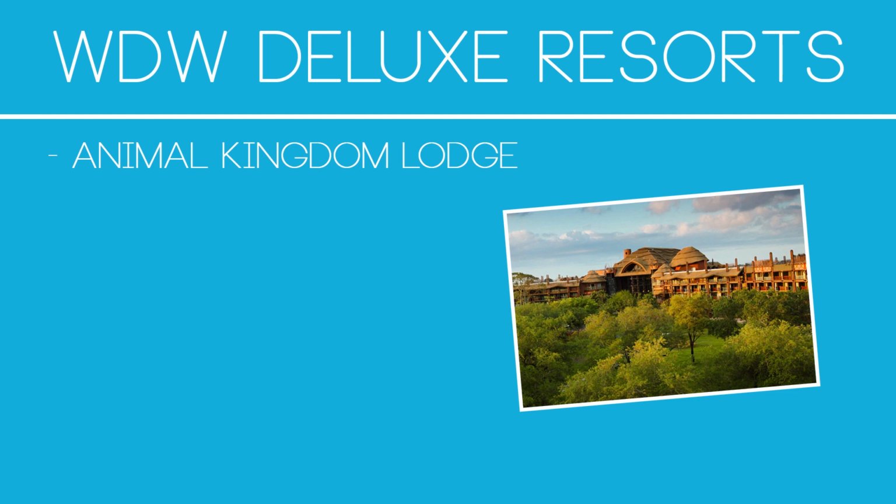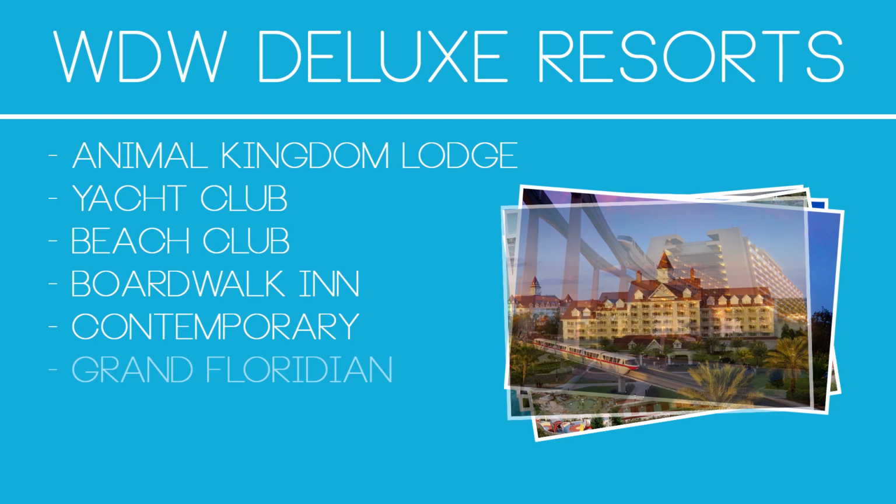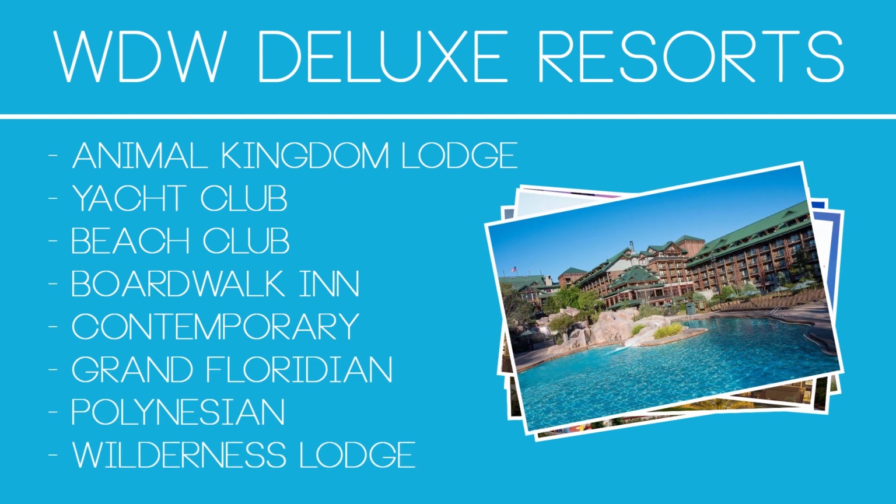Deluxe options will feature the most well-appointed rooms and amenities and include Disney's Animal Kingdom Lodge, Disney's Yacht and Beach Club Resorts, Disney's Boardwalk Inn, the Contemporary Resort, the Grand Floridian Resort and Spa, Disney's Polynesian Village Resort, and Disney's Wilderness Lodge. There are also multiple deluxe villas to choose from that take the deluxe hotel experience and add full kitchens, multiple bedrooms, that sort of thing. You can find full information and details on all of the Walt Disney World resorts, as well as make reservations on DisneyWorld.com or on the My Disney Experience app.